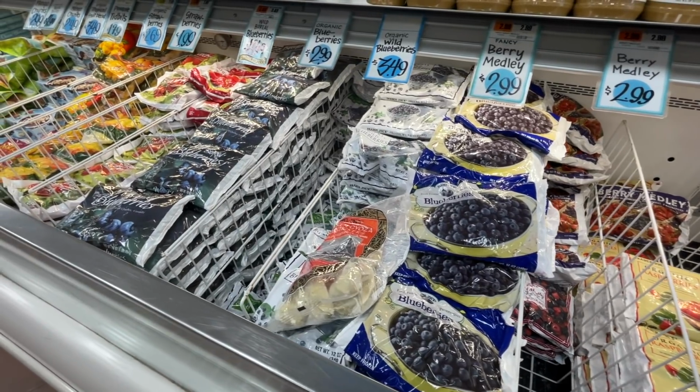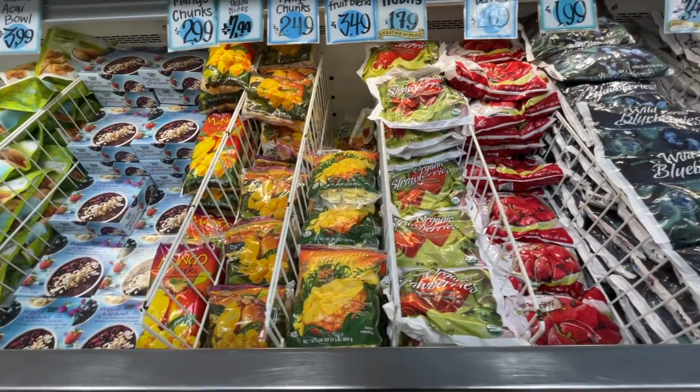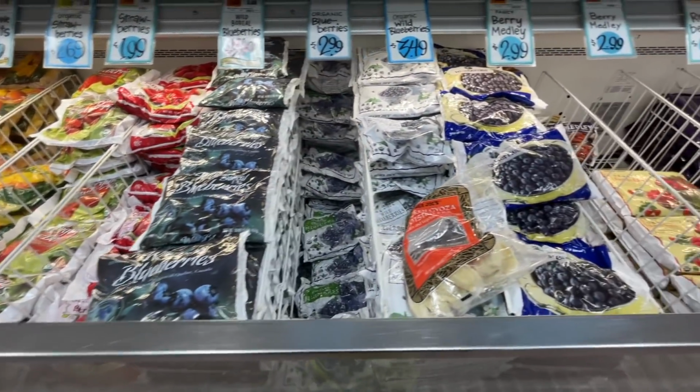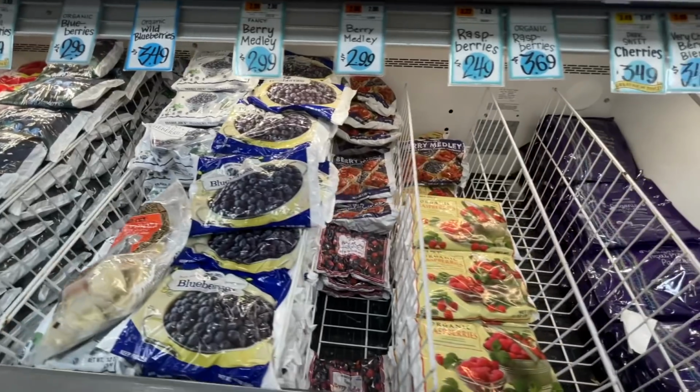Next up are the frozen fruits, which I just wanted to show because not only are they very cheap, but they're a great dessert option. I know that people love the frozen mango cubes from Trader Joe's as a nice sweet cold dessert. So that's a great option if you're looking for something sweet at the end of the night.